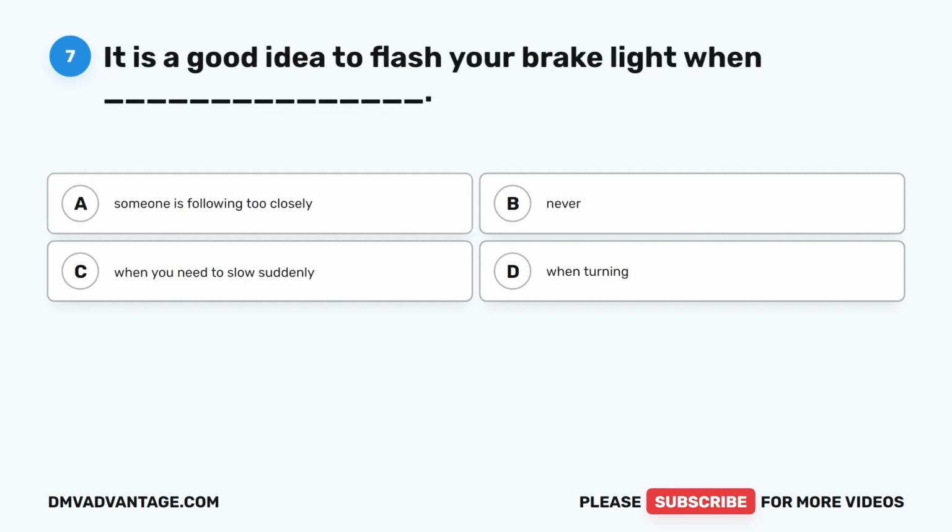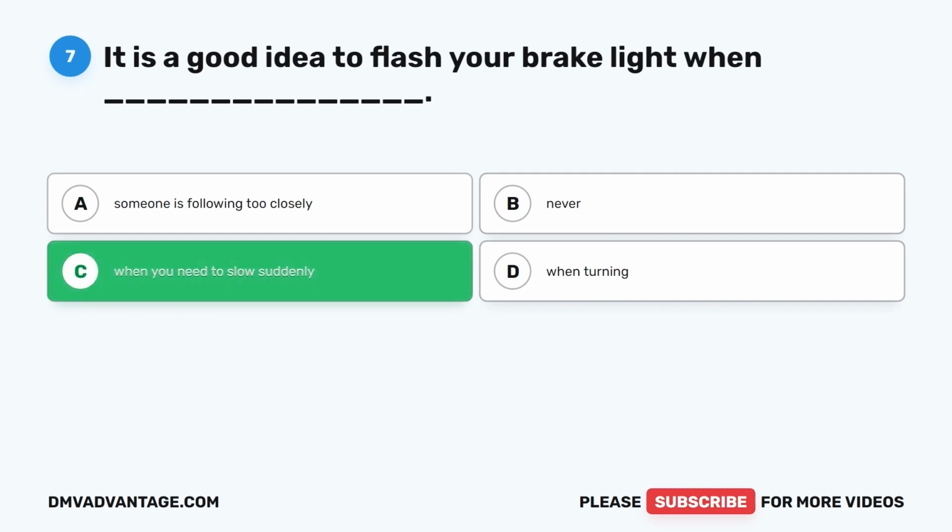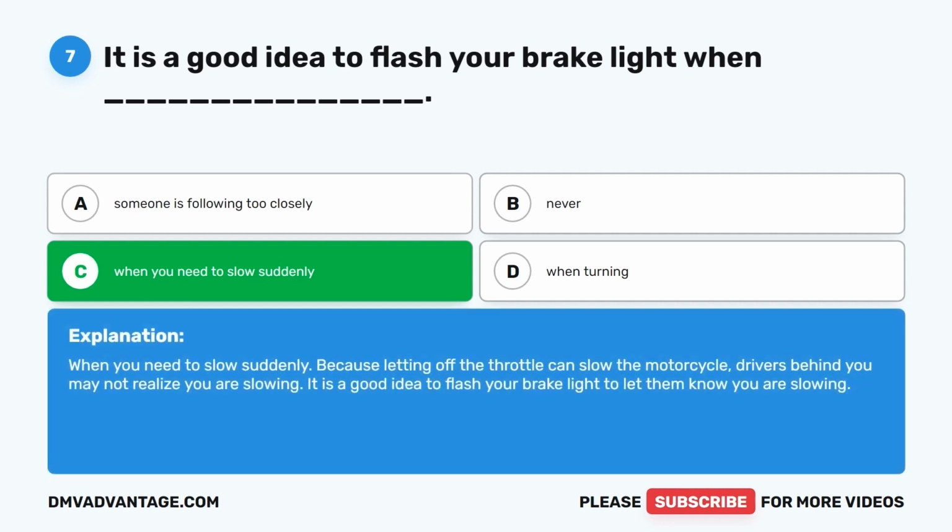Question 7. It is a good idea to flash your brake light when blank. A. Someone is following too closely. B. Never. C. When you need to slow suddenly. D. When turning. The correct answer is C. When you need to slow suddenly.